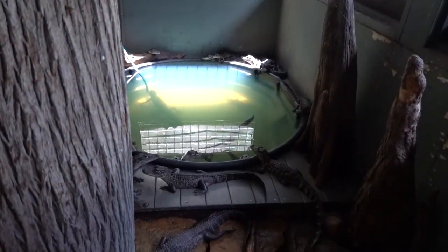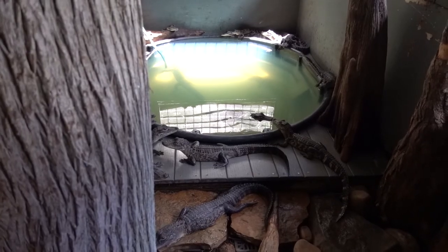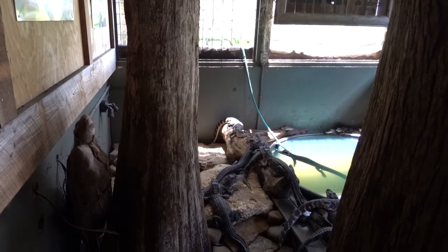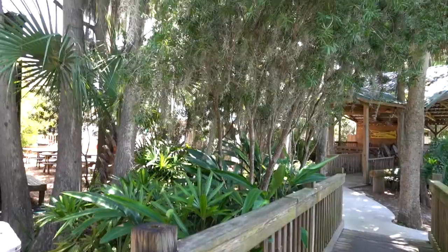On the way outside, there is this small indoor gator pond. There's one cool little gator swimming in the water, but all the rest were very still, very calm. Looked like they were doing the mannequin challenge. It's a nice way to get you excited about seeing some gators. We walked outside to wait for our tour to start.